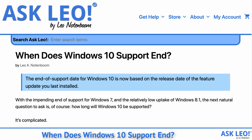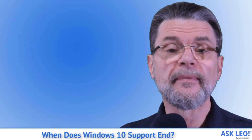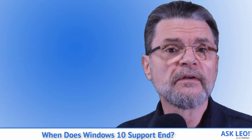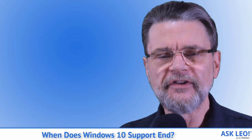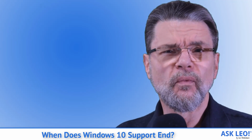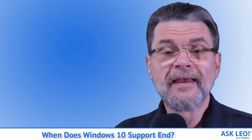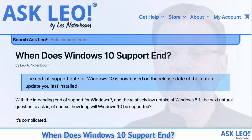When does Windows 10 support end? With all the talk about the upcoming end of support for Windows 7, and of course the inevitable eventual end of support for Windows 8, it leads to the question, what about Windows 10? When does that end? That is surprisingly complicated.